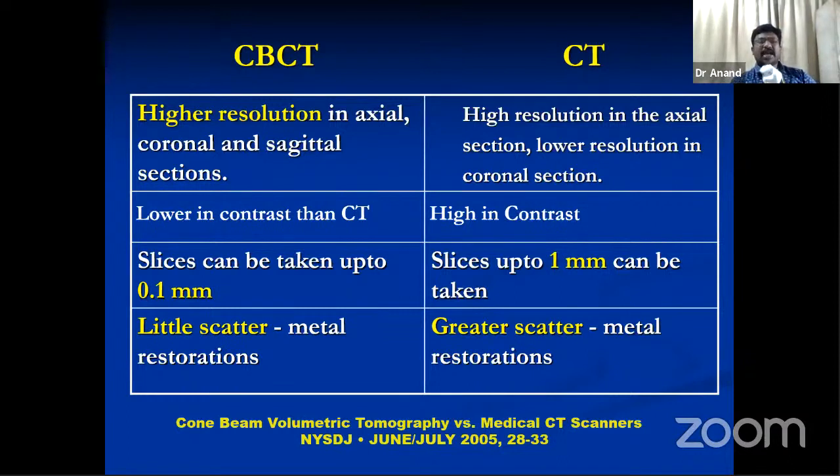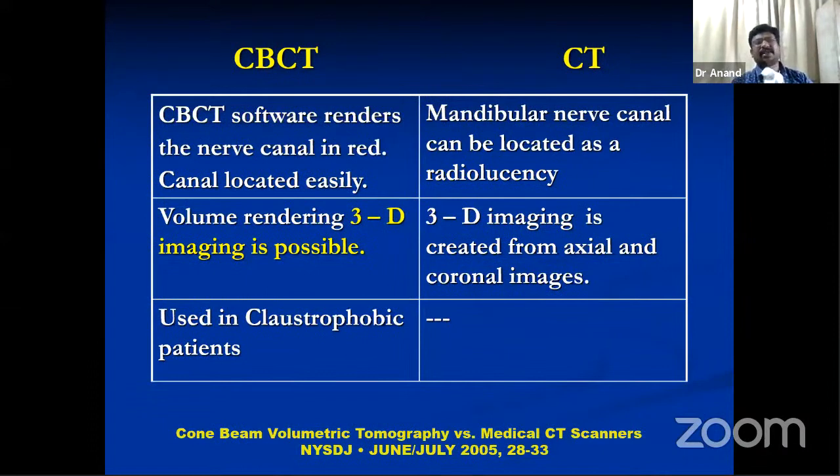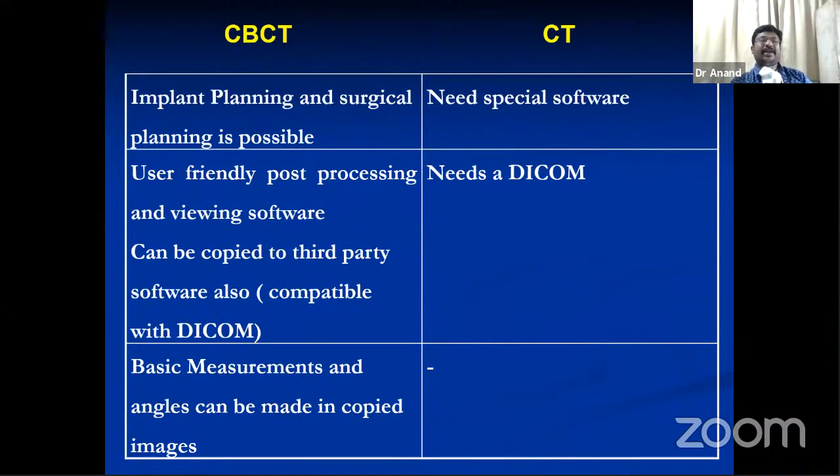The CT scan also has metal scatter, and streak artifacts are highly associated with the CT scan compared to the CBCT. You have different software packages along with the CBCT, and with their help you can easily trace the nerve, which cannot normally be done with the CT scan. Volume rendering is possible, and in the CT scan too. Since CBCT has an open-ended setup, similar to the OPG, it doesn't have a closed gantry like the supine CT, and there are different variants available, so it can even be used in claustrophobic patients. Implant planning and surgical planning are possible with the proprietary software, whereas in DICOM software those things are not available.